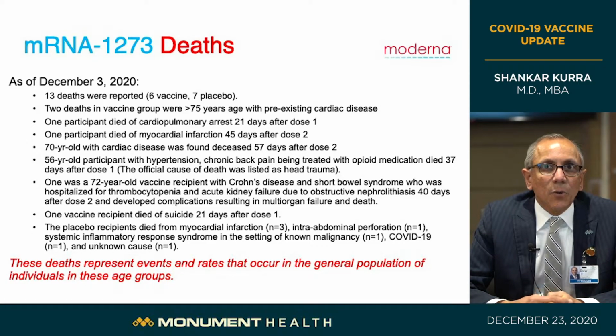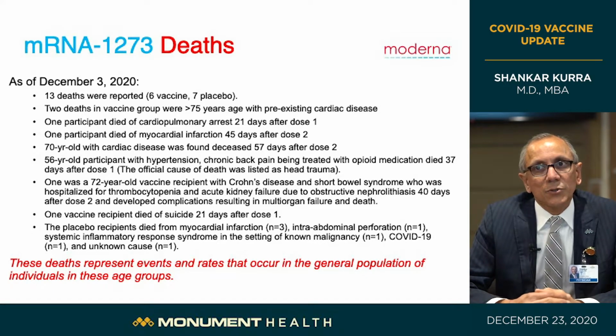And a 56-year-old with hypertension, chronic back pain, being treated with opioid pain medications died 37 days after dose 1. And the official cause of death was head trauma. And a 72-year-old vaccine recipient with Crohn's disease, short bowel syndrome, was hospitalized for low platelets, acute kidney failure, obstructive kidney stones, and 40 days after dose 2 developed complications resulting in multi-organ failure and death. 1 vaccine recipient died of suicide 21 days after dose 1.